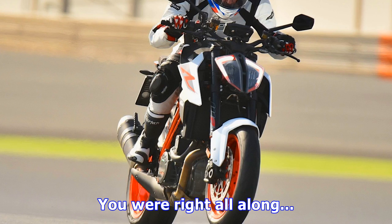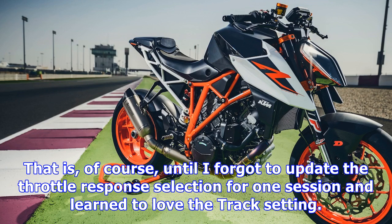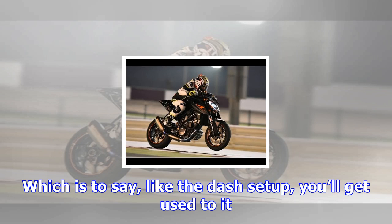The new TFT display is easy to read at a glance and easily navigated via the 4-button switch on the left side of the handlebar. I've had reservations about this setup in the past, but it's grown on me over the past couple of months. I now never spend more than 30 seconds scrolling through the screen and selecting desired rider mode settings. Perhaps I owe an apology to the guys at KTM who designed the system. You were right all along.